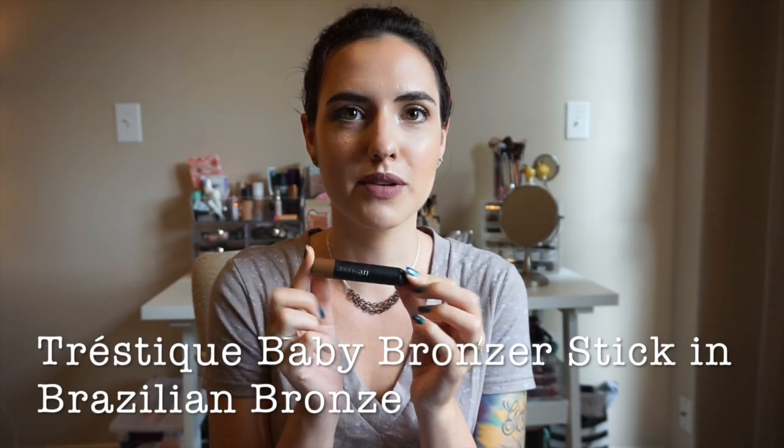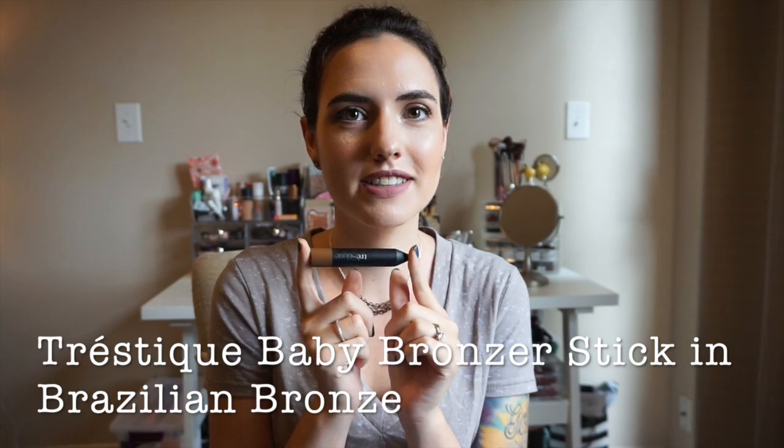Last thing for the face. This is an unexpected favorite for me. This is the Baby Bronze Stick in Brazilian Bronze from Trestique. If you saw my Trestique unboxing and first impressions, you know I did not think I was gonna like this, but I actually love this. I love the way it looks on my skin.